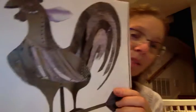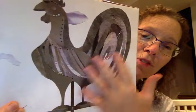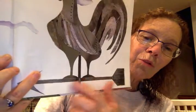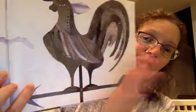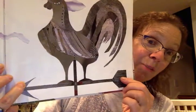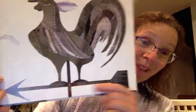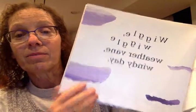Cows. Oh, that's pretty. That's not a real rooster, but a metal rooster that they put up on the roof on a weather vane, and it's thin metal. So when the wind blows, it turns. And so you look at it and you can tell which way the wind is blowing because it's pointing in that direction. See the arrow? Pretty cool, right? Wiggle, wiggle, weather vane, windy day.